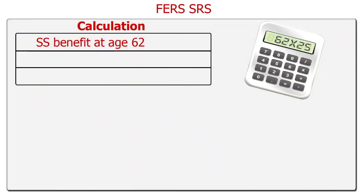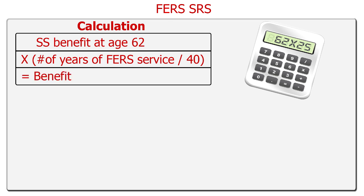Next, we'll review the SRS formula and some examples of the calculation. The SRS is a percentage of your Social Security benefit at age 62. The percentage is derived by your number of years of FERS service divided by 40. You only use your FERS service.